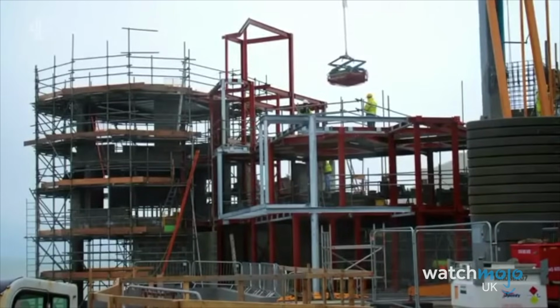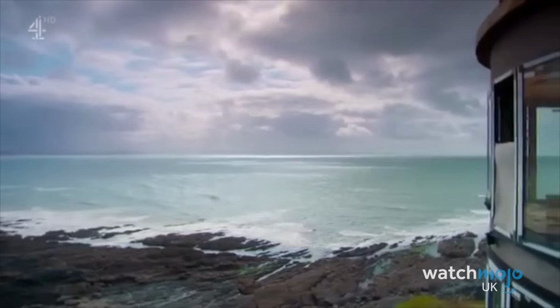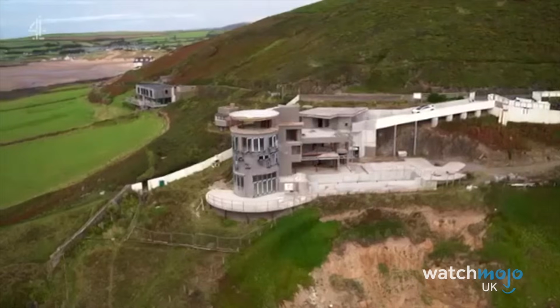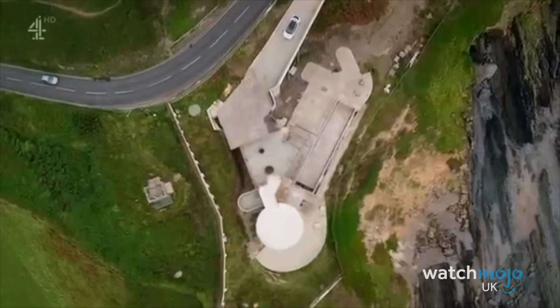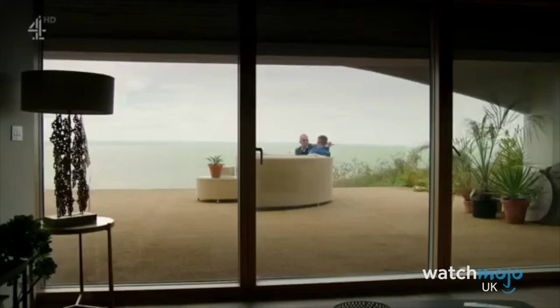It was also so windy that construction had to stop numerous times. It was an extremely difficult to implement design, and it went about £2 million over budget. The lighthouse led to the breakdown of its owner Edward's marriage, with him and his wife deciding to go their separate ways.